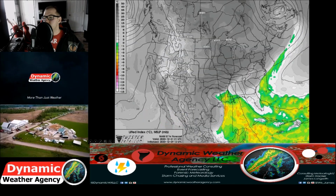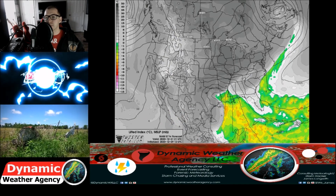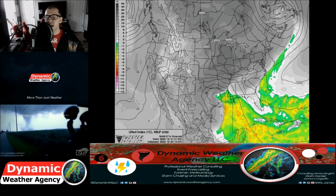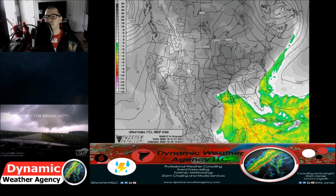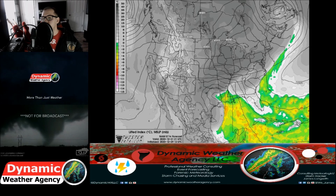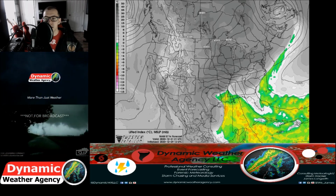Taking a look at lifted index, which is a more accurate measure of instability, basically looking at the temperature of a parcel at 500 millibars and the actual ambient temperature at 500 millibars on a model sounding. We do see lifted indices ranging from -3 to -5, maybe even -6 across the region, indicating that we have an unstable environment.